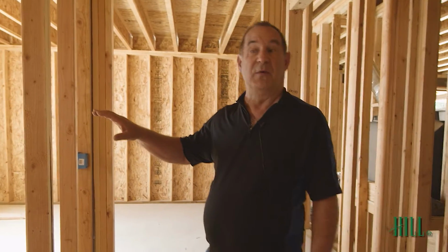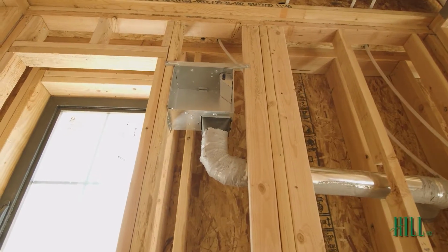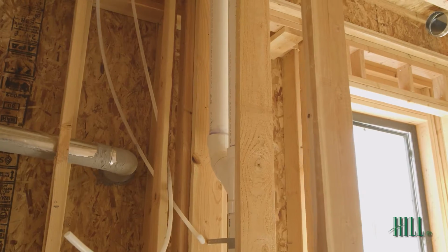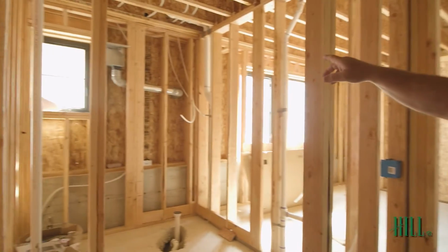Lower bath, bedroom 3. Plumbers have got everything opened up. They'll put in the shower base next. We just put in the bath fan. It's on the wall. You can see how they've ducted it out through the wall. It's a very short distance. That makes the fan much more efficient.